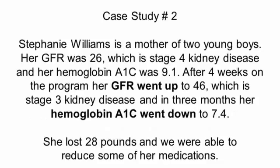Case study number 2. Stephanie Williams is a mother of 2 young boys. Her GFR was 26, which is stage 4 kidney disease, and her hemoglobin A1C was 9.1. After 4 weeks on the program, her GFR went up to 46, which is stage 3 kidney disease, and in 3 months her hemoglobin A1C went down to 7.4. She lost 28 pounds, and we were able to reduce some of her medications.